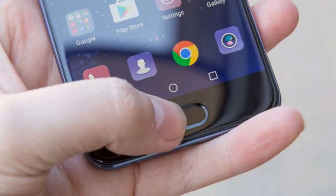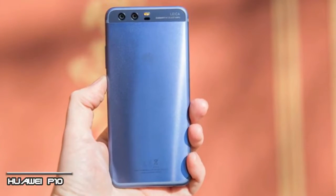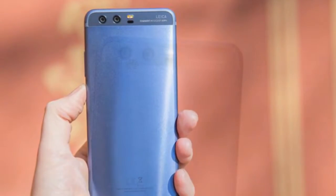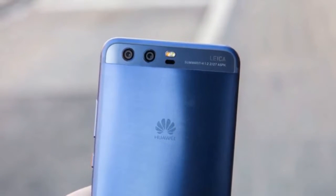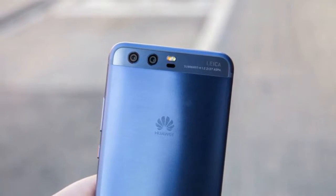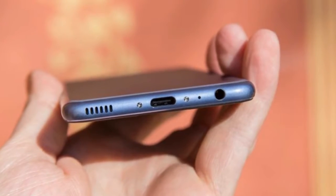But the best part for me is the size. With a screen measuring 5.1 inches, the P10 is much smaller than most flagship phones. That makes it fit comfortably in my hand. It doesn't bulge out my jeans when it's in my pocket, and you won't need experimental surgery to extend your thumb to text one-handed.